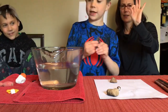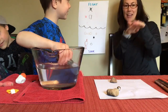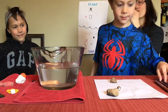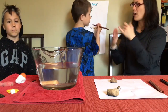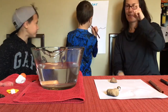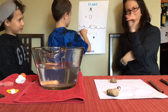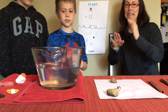I think this is gonna float because the bowling pin did. It does. So I'm gonna put it on the towel and I'm gonna record my work. It's more of a dark color than a light color. Darkish. Are you going to draw it above or below the water? Above. I'm gonna put it like right here, and then spikes because it kind of has spikes. Because someone probably sawed it and then they accidentally messed up and cut it.